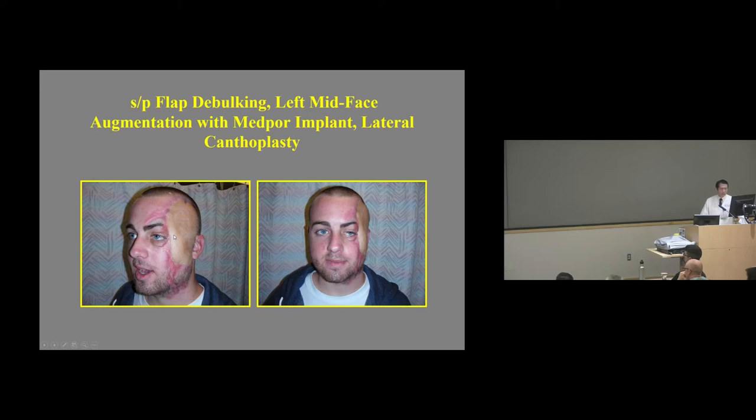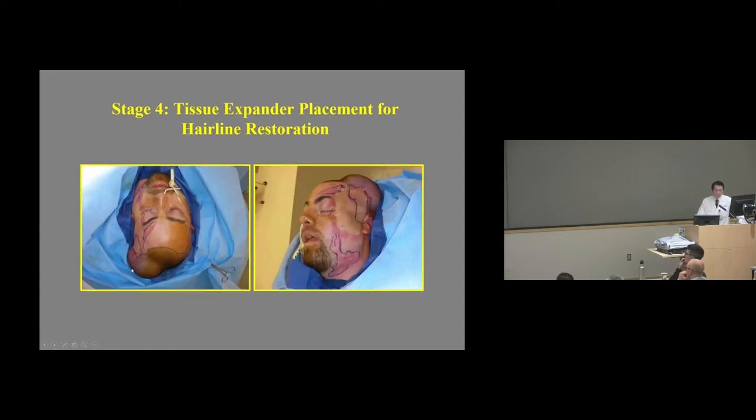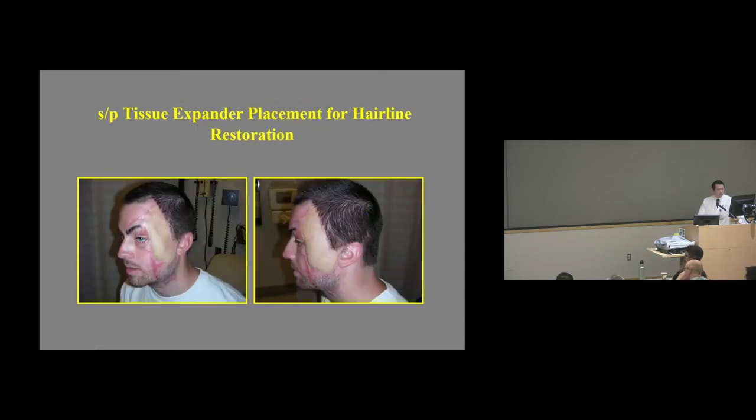However, this patient had facial nerve injuries, has a lower eyelid paralysis, with no muscle function. That's the problem. And then, stage four, we did a hairline reconstruction. Basically, we just put a tissue expander here and expand the scalp like this. The patient sometimes looks like a monster, like this. And then you actually resect this part of the flap and readvance the scalp to restore the hairline. So this is after all the reconstructions.